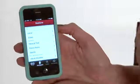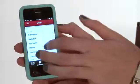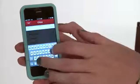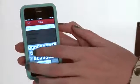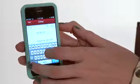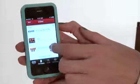So you can search by the city you're in, or what type of radio you're interested in. Let's see if we can find where we are right now, which is Los Angeles. And we've got all our favorite radio stations here.